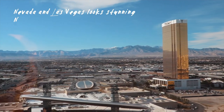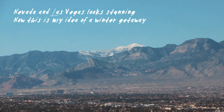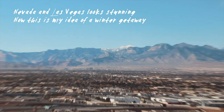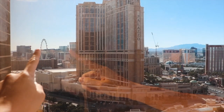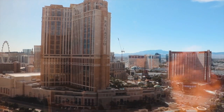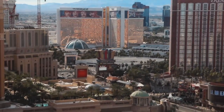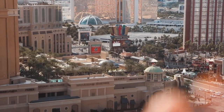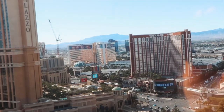Oh my goodness. Wow, this is stunning. Look at this view of Las Vegas, Nevada. You can even see snow-capped mountains in the far distance that makes up the landscape of Las Vegas. Now on this side of the wall, you can see the High Roller, Palazzo, Treasure Island, the Mirage. In the distance is the Rio. Right there, it's all Las Vegas Boulevard, aka the Strip.